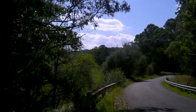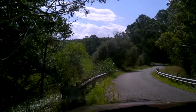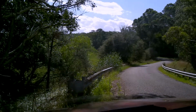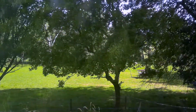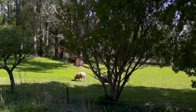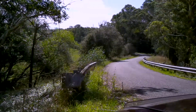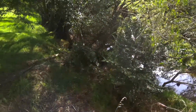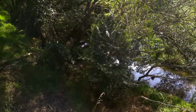What's it showing on Google Maps? Did you Google Map this one? No, I've got this. Can you have a look and see? Well, that's it. That's it. Can't see anything from this side. It's not really worthwhile anything because it's not flowing. You can't see it flowing.